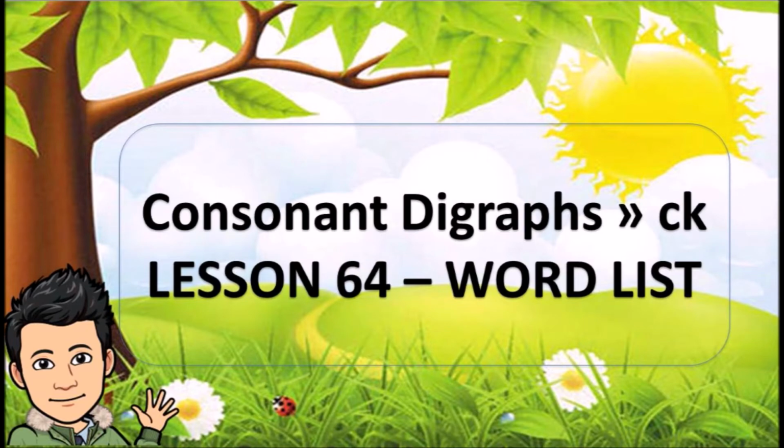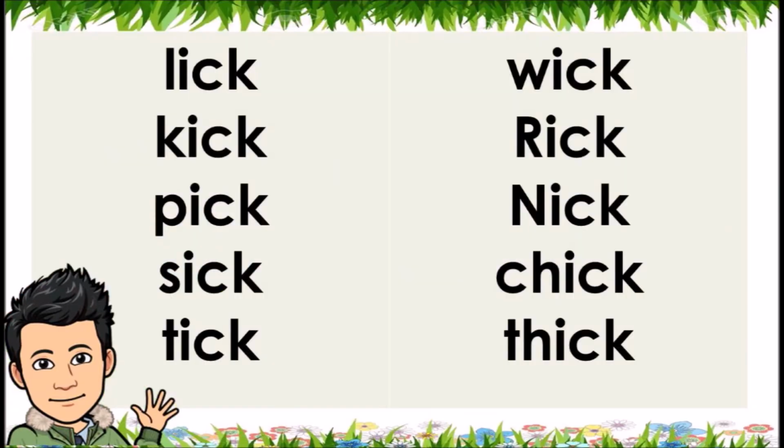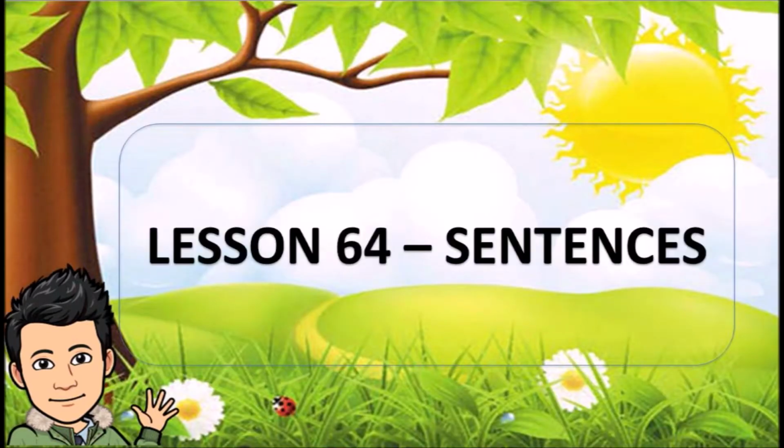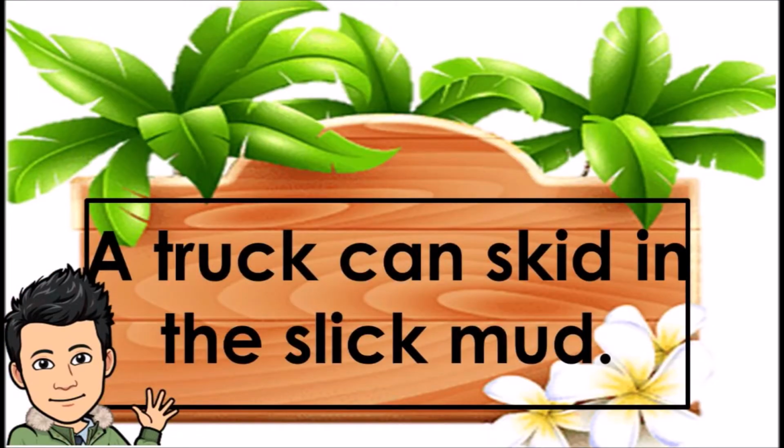Consonant digraph CK. Lesson 64, word list. Lick, kick, pick, sick, tick, wick, rick, nick, chick, thick, brick, trick, click, flick, slick, stick. Lesson 64, sentences. A truck can skid in the slick mud.